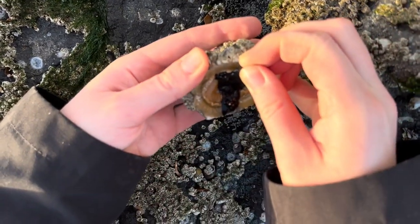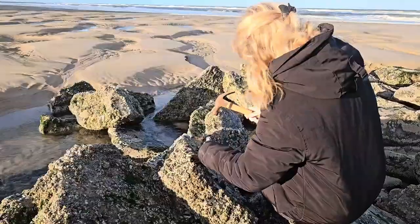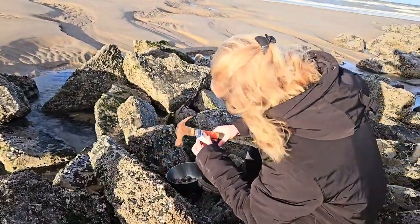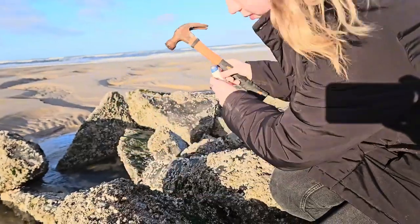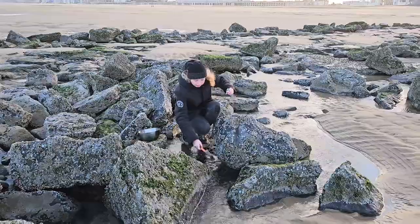To collect limpets, we need some tools. Gently pry them off rocks using a flat tool like a knife, a putty knife, a hammer, and even just a stone, which you can easily find everywhere. This is the case when delicacies are just under your feet.